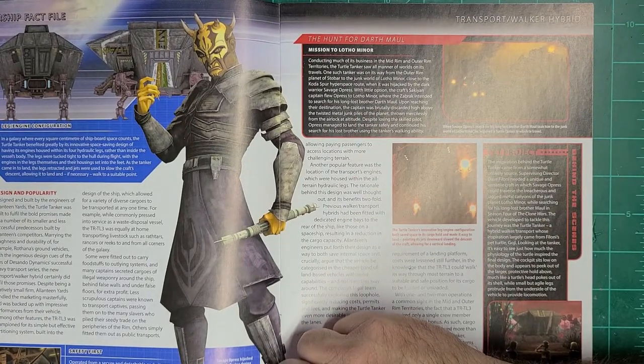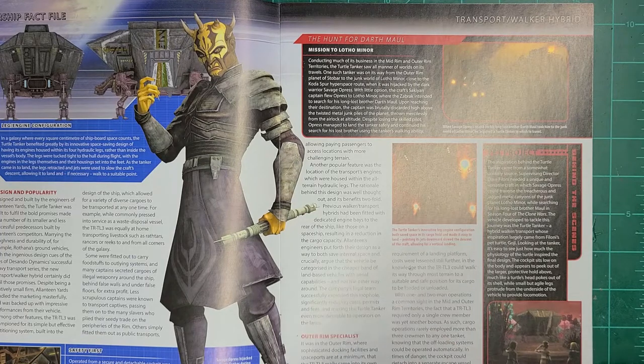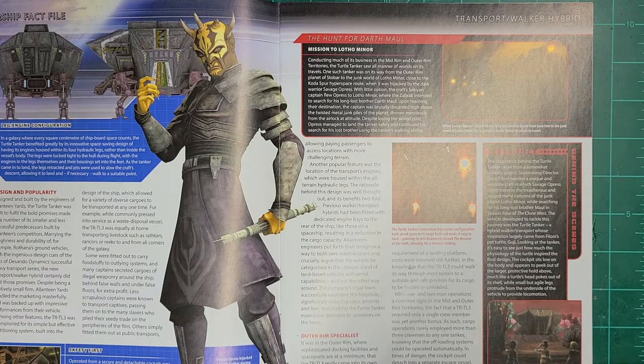Conducting much of its business in the mid-rim and outer-rim territories, the turtle tanker saw all manner of worlds on its travels. One such tanker was on its way to the outer-rim planet of Stobar, to the junk world of Lotho Minor, close to the Coda Spur hyperspace route, when it was hijacked by the Dark Warrior Savage Opress.